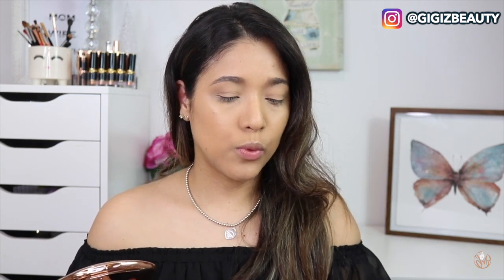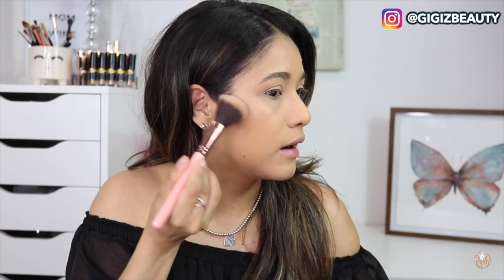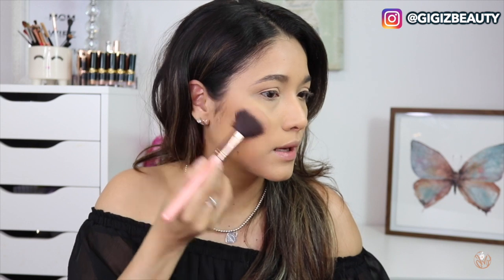So right now I'm wearing my airbrush foundation in the shade 8 warm. I am wearing her powder to set all over my face, and the glow that you see on my cheeks is the Hollywood Flawless Filter in the shade Tan 5. So I put all of that so that we have a really nice base for our bronzer. So first I'm gonna pick up this Luxie, which is a fluffy brush, and I'm gonna do just a light dusting of the bronzer to see what it looks like.